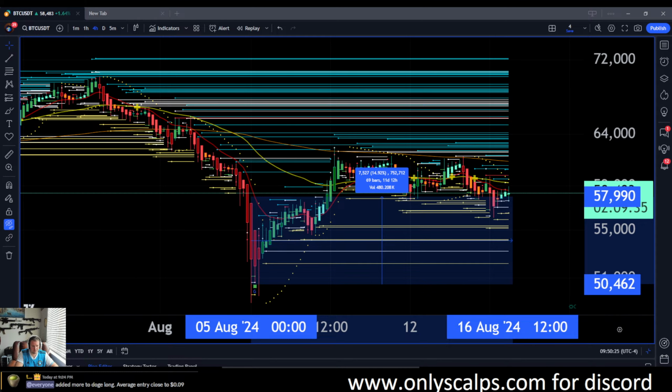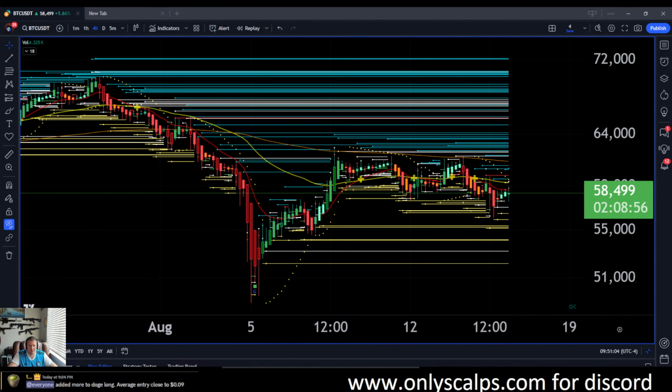We're up almost 15% from green blocks. And the top of these liquidations goes to 72,200. So this is something to look forward to as well. And then the bottom of the liquidations and longs is at 52,100.